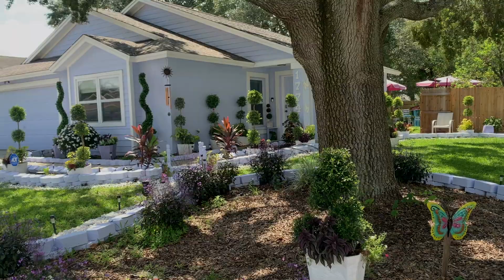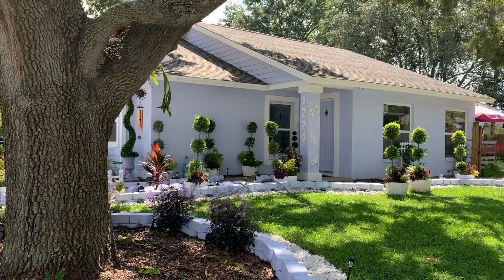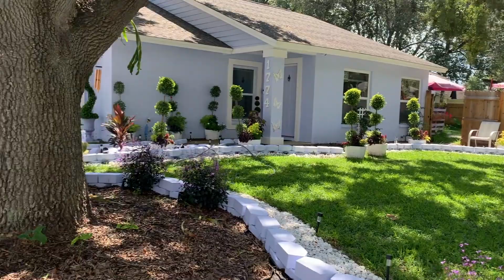Check it out. He has put up so much stuff to give it that Edward Scissorhands feel. How cool is that? And at least a couple times a month, he'll show the movie in the backyard. He'll invite people over to come watch it. Look how nice it looks.